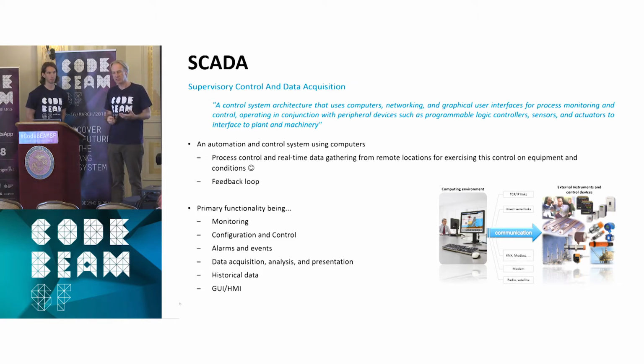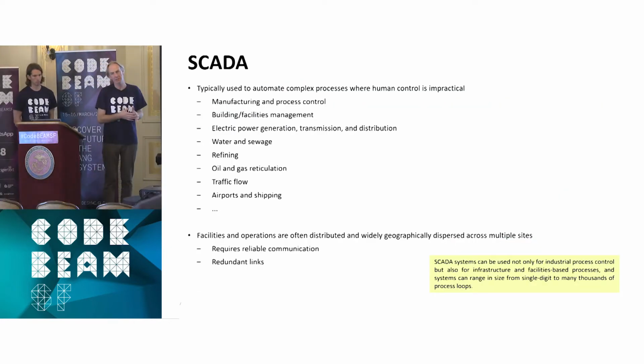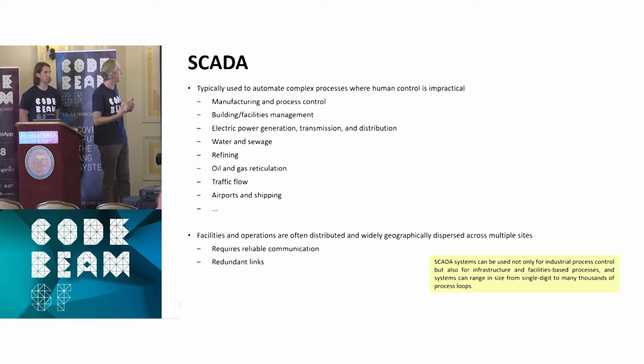They had the ability to see when things broke. They had the ability to, at the push of a button, control various devices. They were collecting historical data that they could use for various analyses and so forth. So SCADA systems have been around for a long time, and they're typically used to monitor and control things like power stations, factories, water and sewerage, refining, all of those sorts of industrial areas.